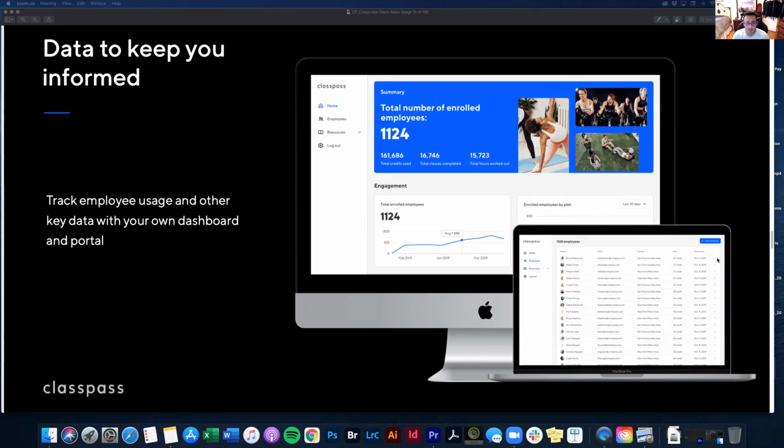And then we can obviously run different types of incentives to help boost engagement in the program, so that way more employees sign up. And yeah, that's kind of it. Very simple and easy to use.